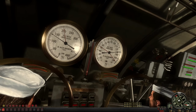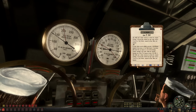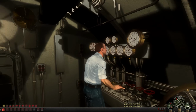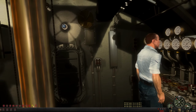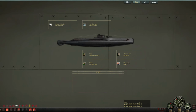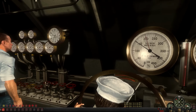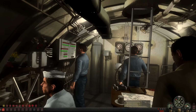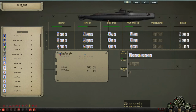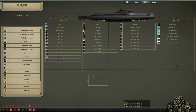Oh, wrong button. Current depth, 1, 4, 0. Ooh, jeez. That shook us a bit. Okay. A little jump scare. The boat's in okay shape, though. I don't think that hurt us at all. It was just surprising. Yeah, hull's fine. Everything's okay. Alright. I bet he dropped it pretty shallow.